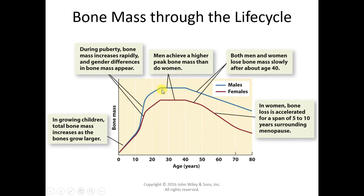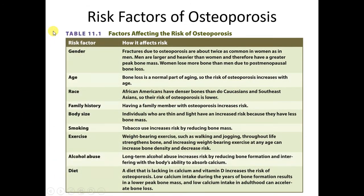So a couple of things you'll see, and why men have a lower risk of osteoporosis. They tend to achieve a higher peak bone mass. And women, notice this, there is a slope, and then the slope changes around 50. It becomes much more rapid. Women also go through menopause, and after menopause, there is a rapid decline in bone mass. So these are the risk factors for osteoporosis. Certainly more women than men develop it, but men are not immune. Men of older ages do develop osteoporosis.